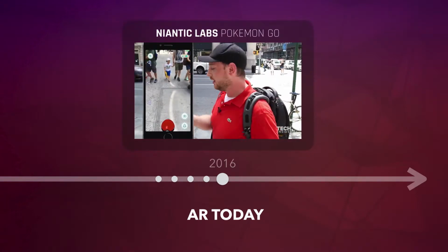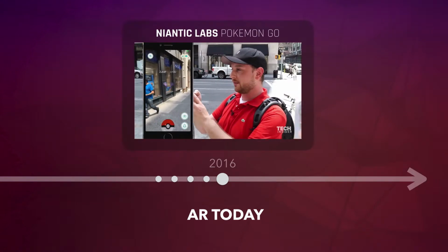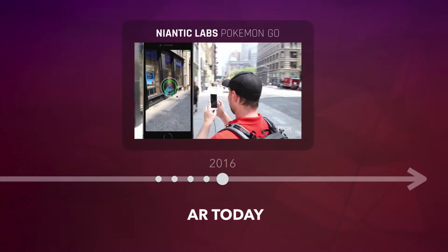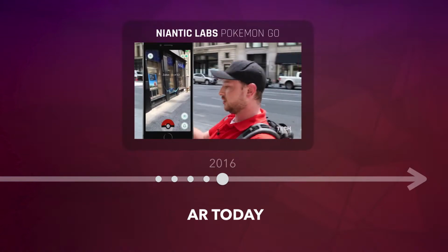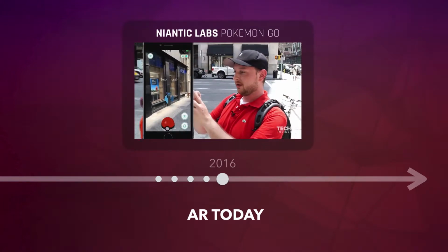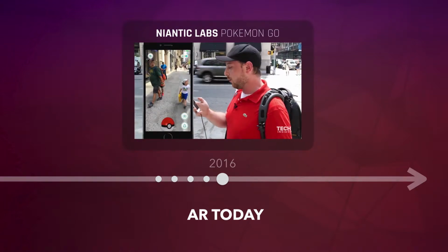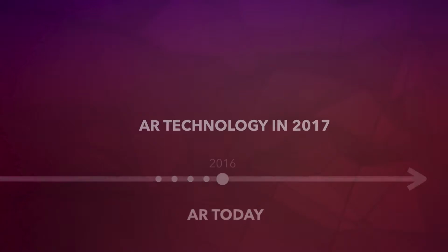And finally, in 2016, we saw the location-based augmented reality game Pokemon Go become a global phenomenon. It was downloaded over 500 million times and was reportedly the fastest mobile game to generate $1 billion in revenue. This was also the first breakout success of consumer-driven mass-market AR and was credited for further popularizing AR technology.